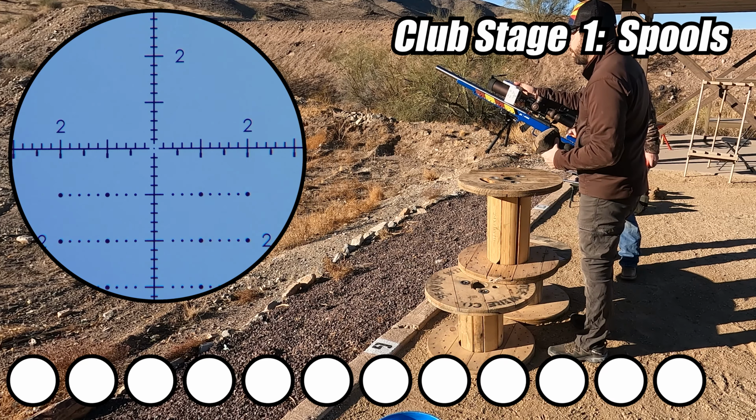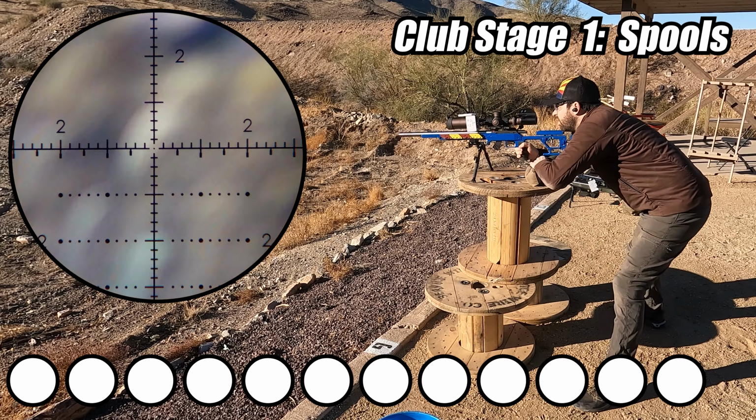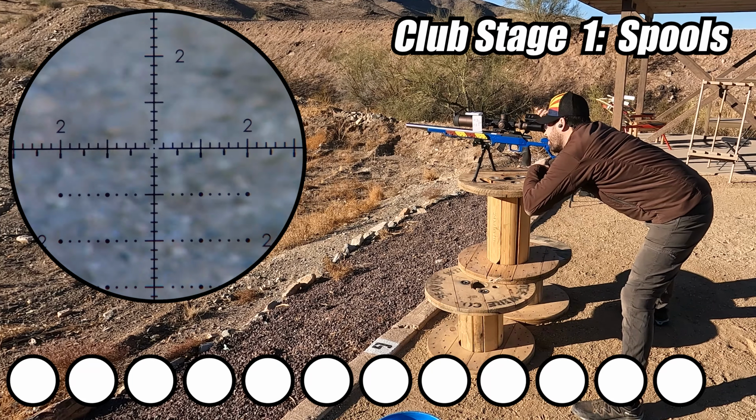Now we have a club stage on some wire spools. Basically had to engage 4 targets from different positions and move after every shot. So lots of movement on the stage. I ended up timing out, but was able to make 9 out of the 10 hits I did attempt on the 4 different targets.